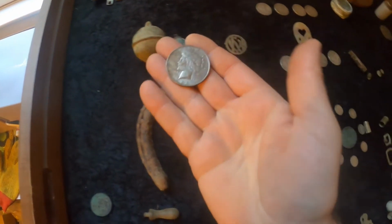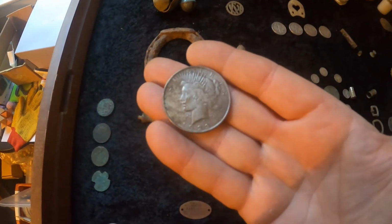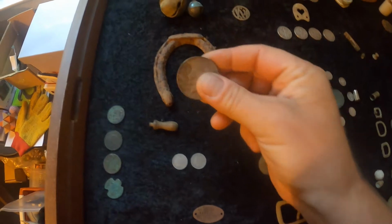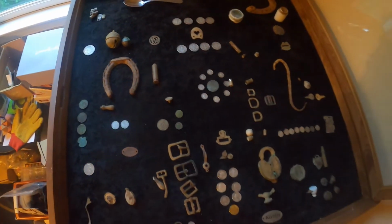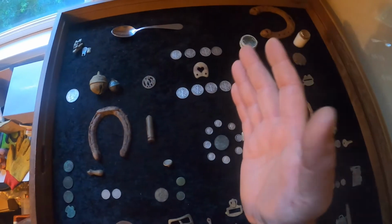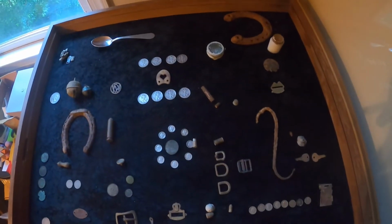And this I also found at the farmhouse. Peace dollar. My very only one that I ever found, 1923 Peace Dollar. Definitely a keeper. I will never forget that day when I pulled that out of the ground. I was getting a crazy high signal, and I figured this is probably a soda can or something, or some type of aluminum. But boom, it was a Peace Dollar. I was pumped that day, let me tell you.